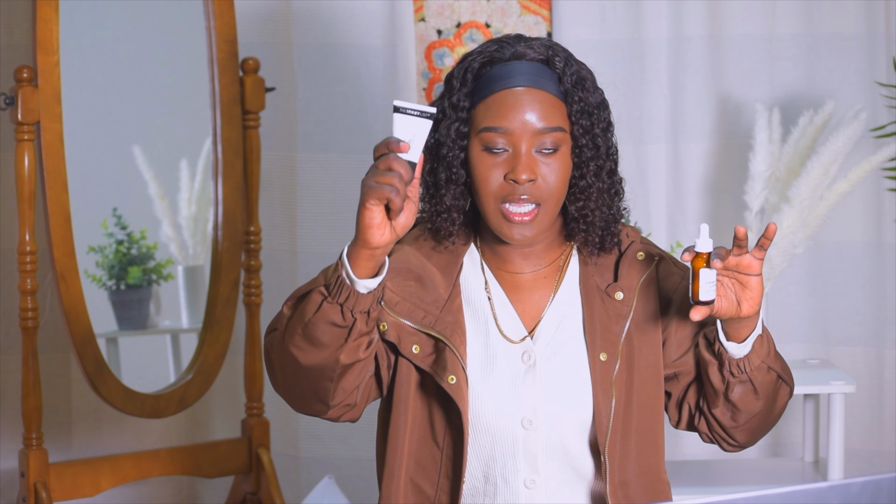But I started with this. Currently using this one, and as I said before, when I wake up in the morning, my skin just feels tight and my pores look a little bit smaller and so forth. All right, but no irritation whatsoever. So whichever one you choose to go in with, you won't have any problems. You can start out with this, you can start out with this. No irritations at all on my skin, personally speaking.